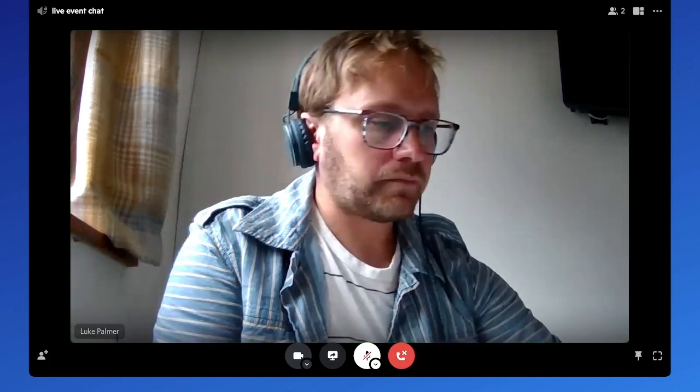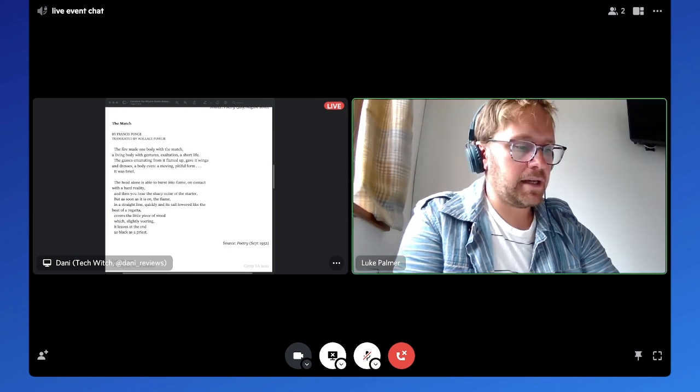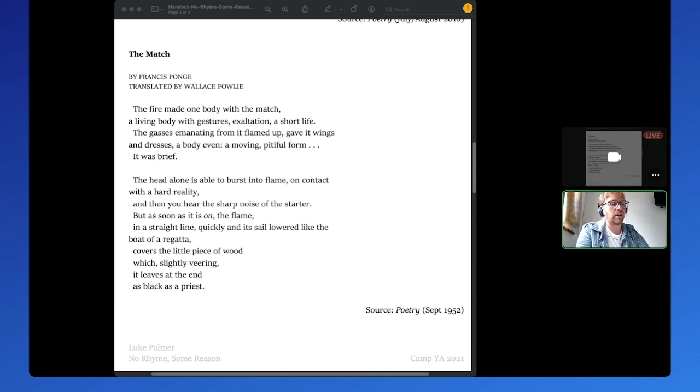The fire made one body with the match, a living body with gestures, exaltation, a short life. The gases emanating from it flamed up, gave it wings and dresses, a body even, a moving, pitiful form. It was brief. The head alone is able to burst into flame, on contact with a hard reality, and then you hear the sharp noise of the starter. But as soon as it is on, the flame, in a straight line, quickly, and its sail lowered like the boat of a regatta, covers the little piece of wood, which, slightly veering, it leaves at the end as black as a priest.